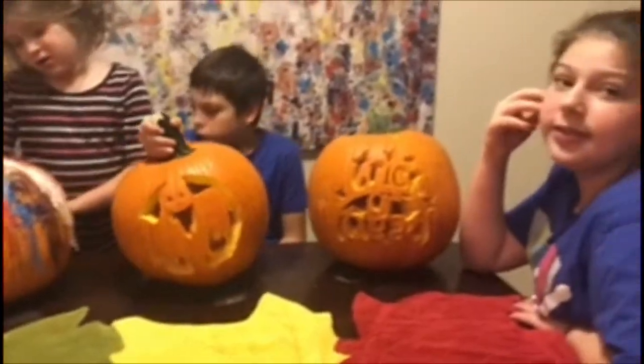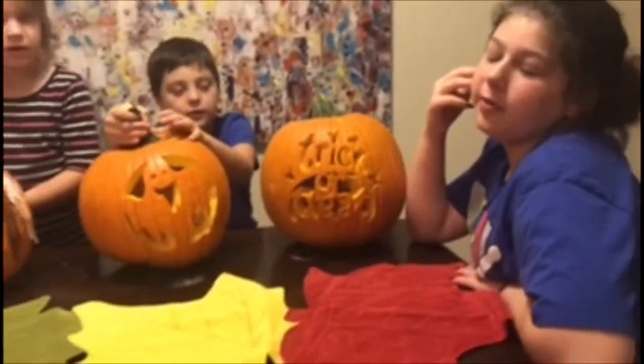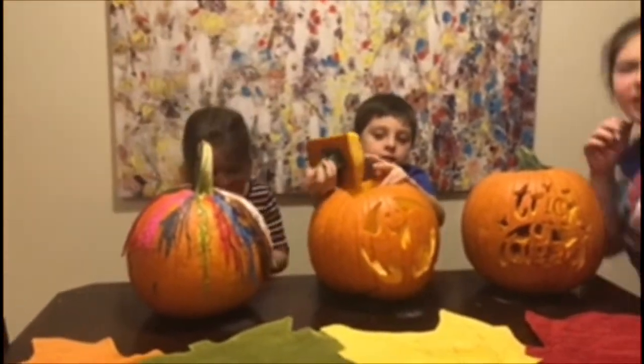Good job, guys. So, what did you guys think of the movie? Good. I didn't even watch it. You were too busy doing your pumpkin. Did you guys like it? Yeah. Oh, show them our shrinky dinks. Oh, yes. And then they made these shrinky dinks. These are mine.